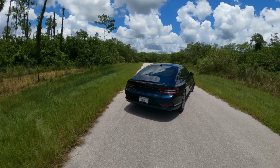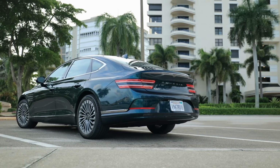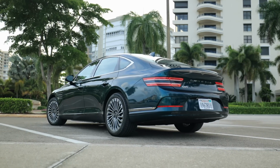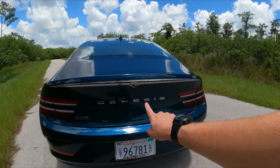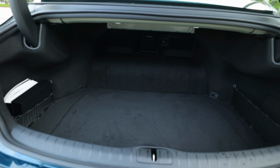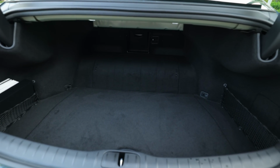And this vehicle, even from the back, looks just like the normal G80, except it doesn't have exhaust tips. It doesn't say 2.5 turbo or 3.5 turbo. You press this little button here. Automated trunk. Now this is the Prestige model. This is the only way we're getting this G80 at launch.